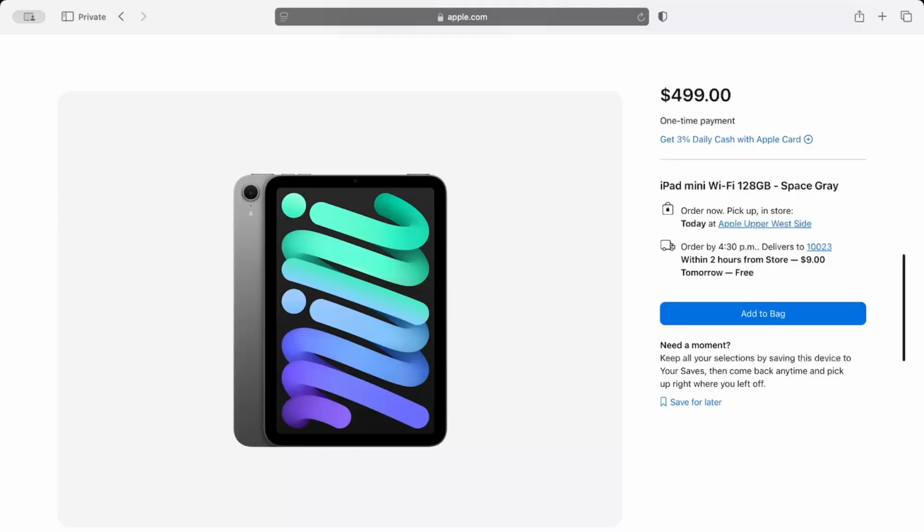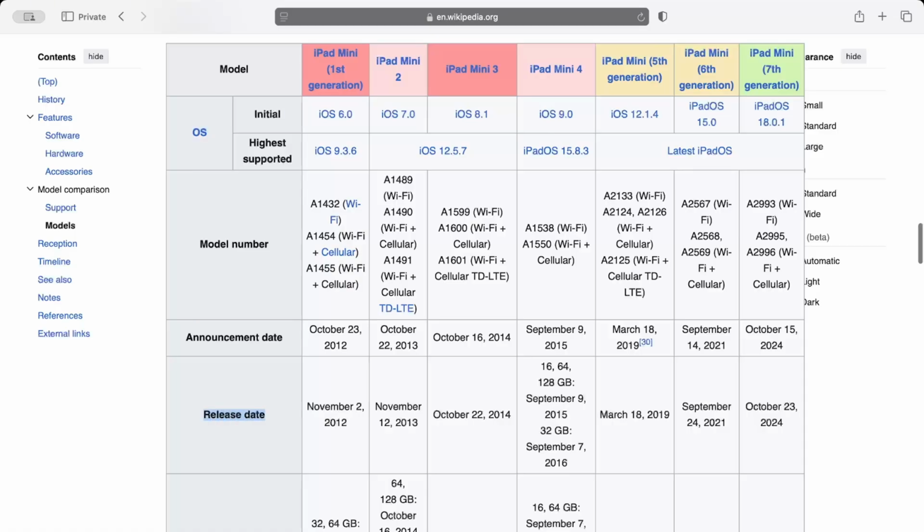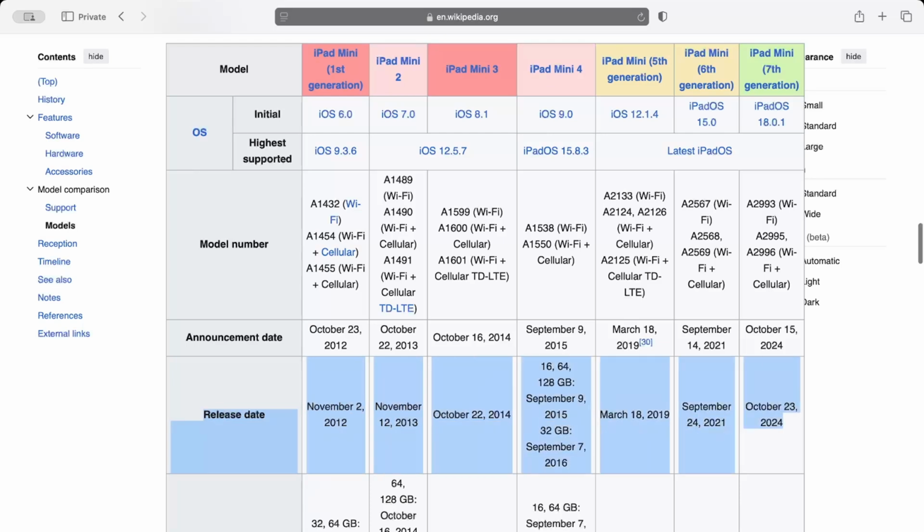Price-wise, the iPad mini 7 comes at the same price as the iPad mini 6, and if you've ever been in the market for an iPad mini, this is probably your best shot at trying one out. Apple loves to refresh this iPad mini in year spans of in-between refreshes, and since we got a new refresh this year, I'm probably not going to expect anything major for at least a couple years. So if you ever wanted to try an iPad mini, I think this is the perfect time to try it.